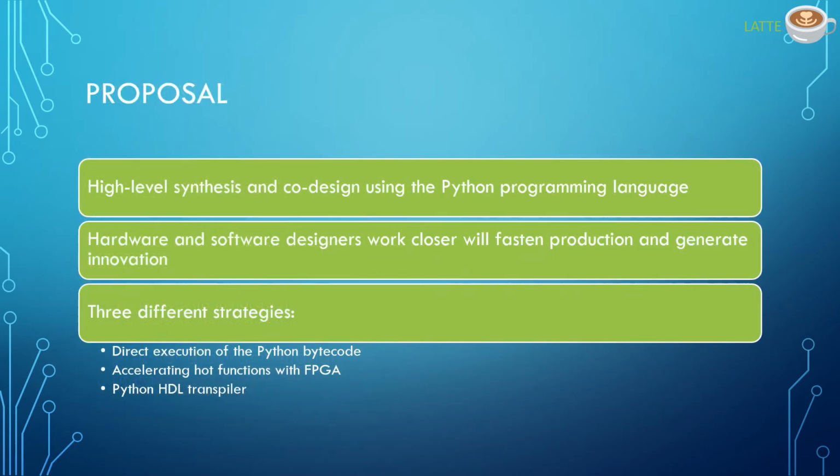In this work, we promote the idea to go further in the concept of high-level synthesis and code design, using the Python programming language. We believe that making hardware and software designs work closer will speed up production and generate innovation. We propose three strategies to execute the Python code directly on the FPGA and discuss the advantages and drawbacks of each of them.